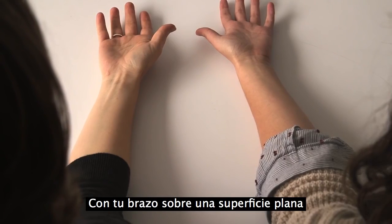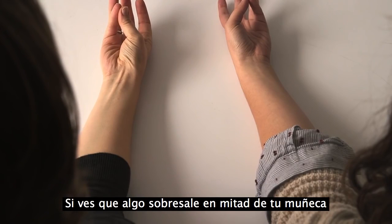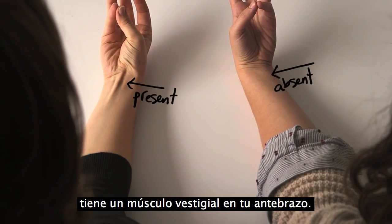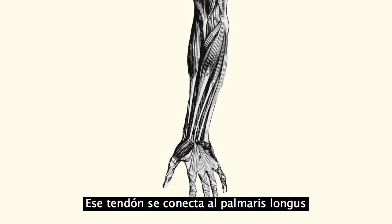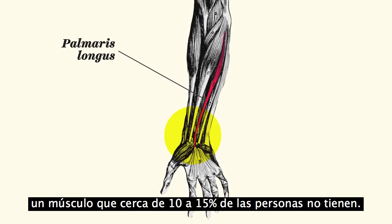With your arm on a flat surface, push your thumb against your pinky and tip your hand slightly up. If you see a raised band in the middle of your wrist, you've got a vestigial muscle in your forearm. That tendon you see connects to the palmaris longus, a muscle that around 10 to 15% of people are missing on one or both of their arms.